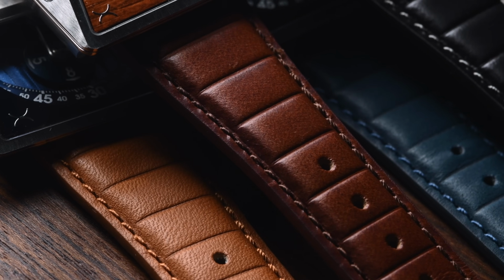We are also introducing a new strap design with deep embossed lines made from American tan Horween leather.